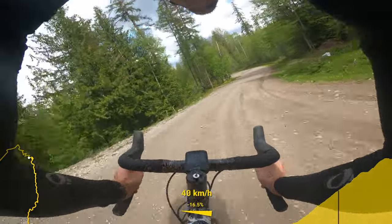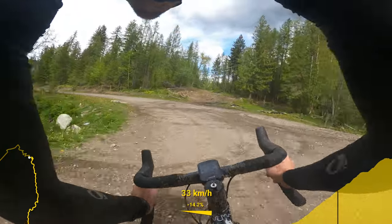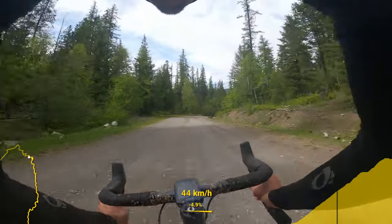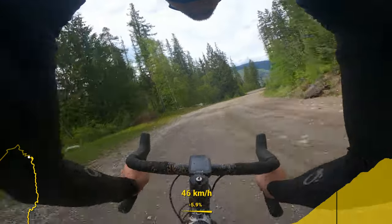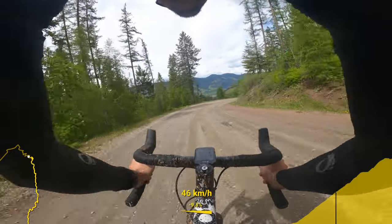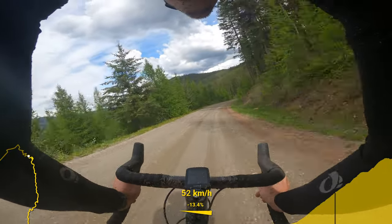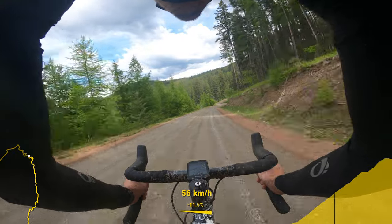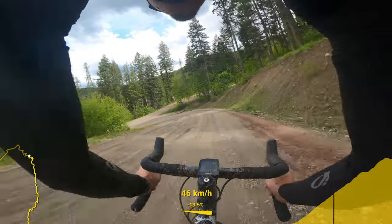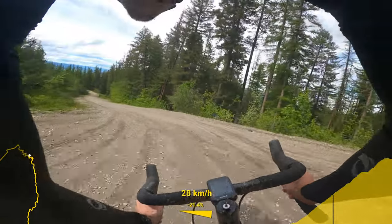This one's just rough all over. Again, keep the brakes open as much as possible. You don't want to get hung up on the washboard too much. Again, outside line. This here's Brewer Road, another little FSR.